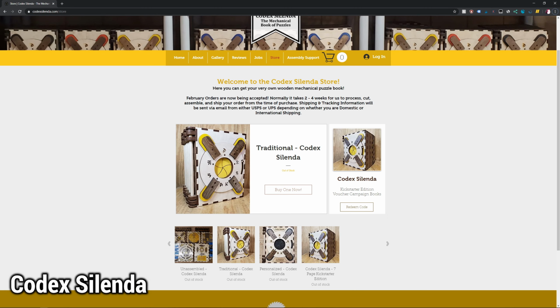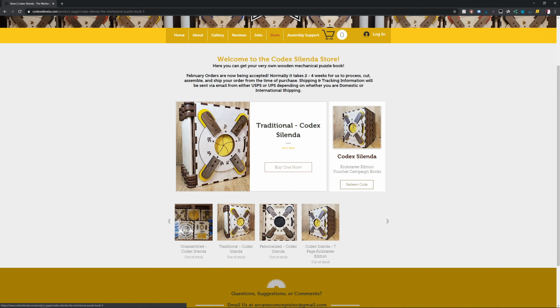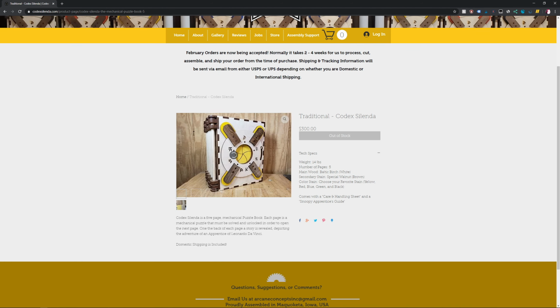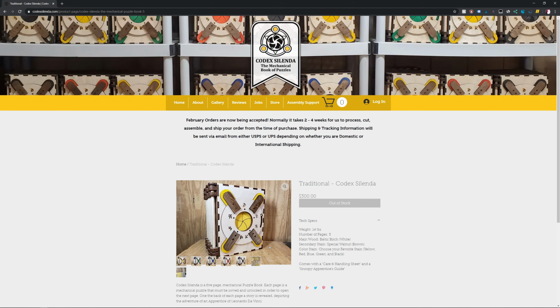Codex Silenda is a website with, I believe, book puzzles. I know they were on Kickstarter. Let's take a look at this. Codex Silenda is a 5-page mechanical puzzle book. Each page is a mechanical puzzle that must be solved and unlocked in order to open the next page. In the back of each page, a story is revealed, depicting the adventure of an apprentice of Leonardo da Vinci. So very interesting concept they have here.